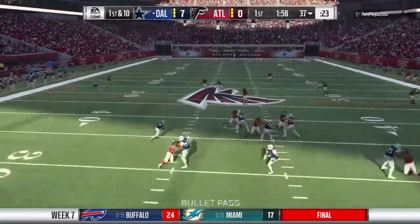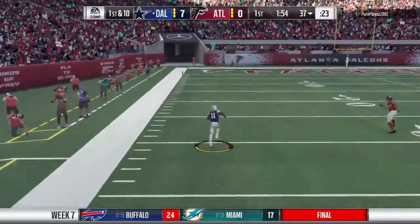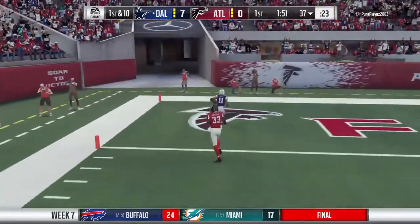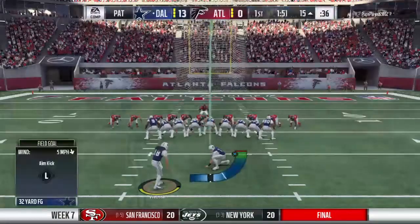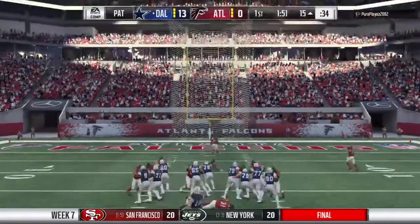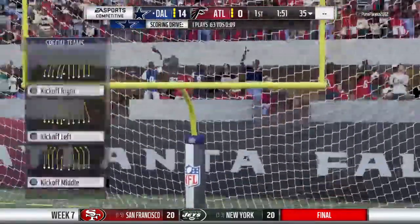Trying to shake off the interception from the last drive. He'll look to throw. And he will find his man on the outside. Touchdown, Cowboys. A big play there with touchdown number 20 on the year. And the Cowboys are able to show off their quick strike ability. And it's good to make it 14-0.